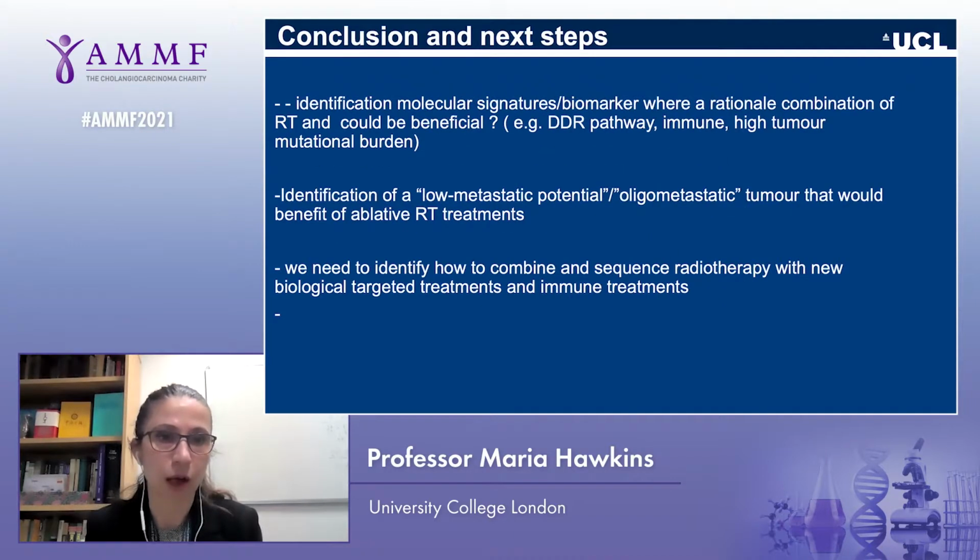We need to identify molecular signatures and biomarkers where a rationale of combining radiation and drugs could be beneficial. We need to do work to understand which low metastatic potential patients would benefit from ablative radiotherapy treatment, and how to combine and sequence radiotherapy with the new biological targeted treatments that are currently used.